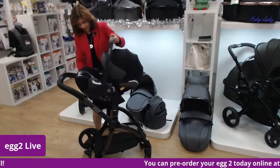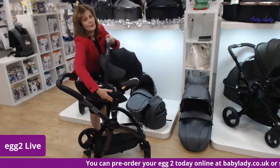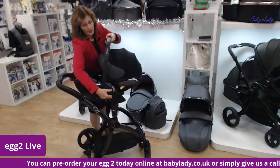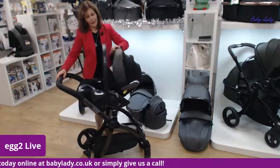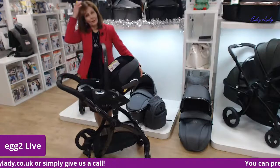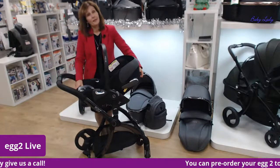This is the Cybex, which also fits, as does this Cybex Cloud Z, which is one of our most popular car seats. This fits, and so do the Atom Q and the Be Safe Easy Go modular.